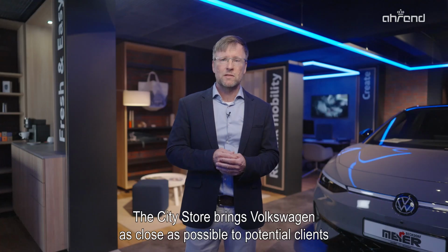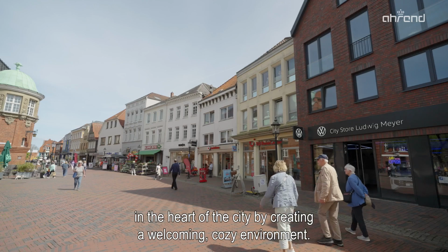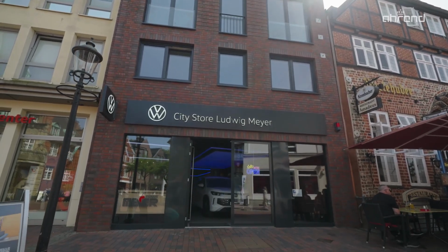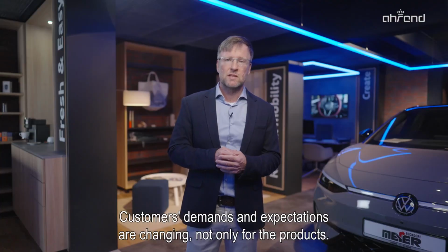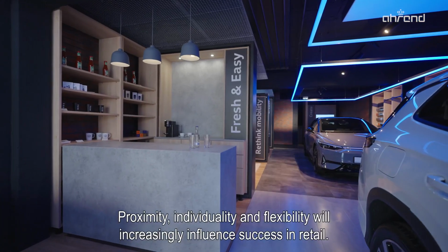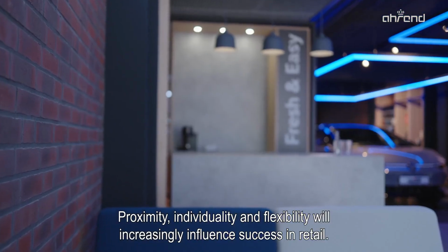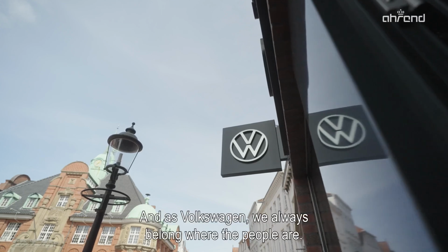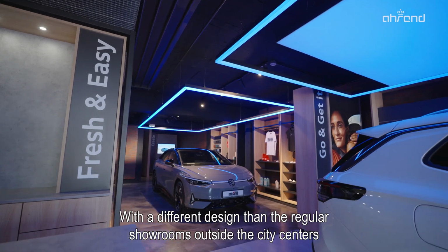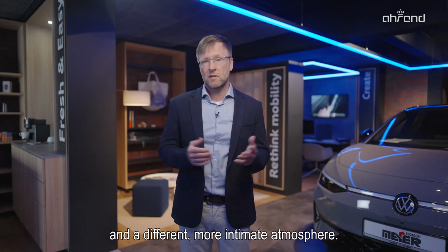The City Store brings Volkswagen as close as possible to potential clients in the heart of the city by creating a welcoming, cozy environment. Customers' demands and expectations are changing, not only for the products. Proximity, individuality and flexibility will increasingly influence success in retail. And as Volkswagen, we always belong where the people are. With a different design than the regular showrooms outside the city centers and a different, more intimate atmosphere.